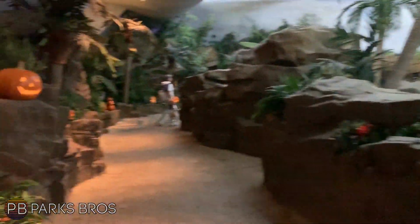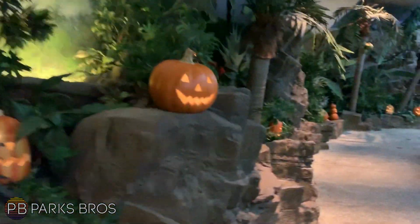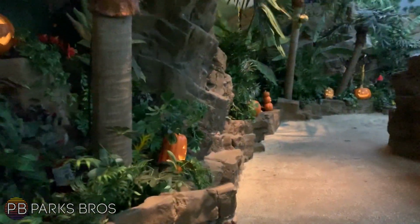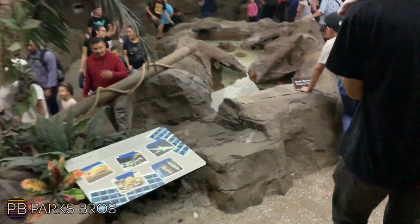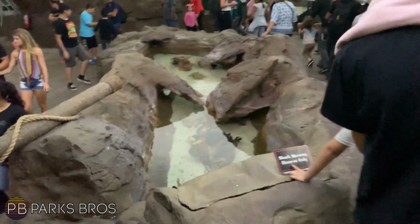So this is something I really appreciate about the SeaWorld parks in general. Just all these jack-o'-lanterns everywhere. Like, that's some awesome Halloween theming to add on to one of their attractions. It's really just nice to see little things like this in something you wouldn't expect. But we're gonna check out some more viewpoints here.